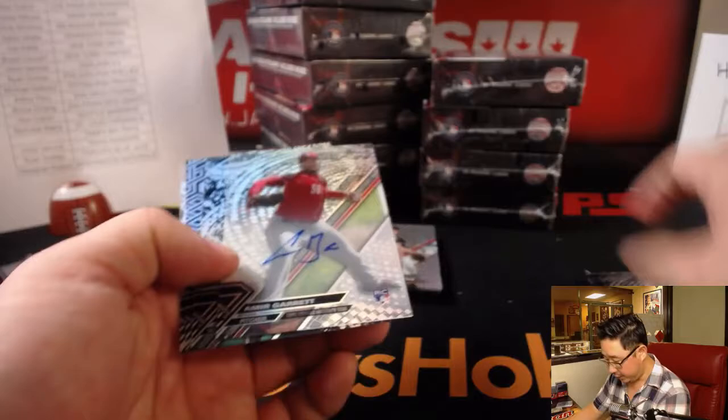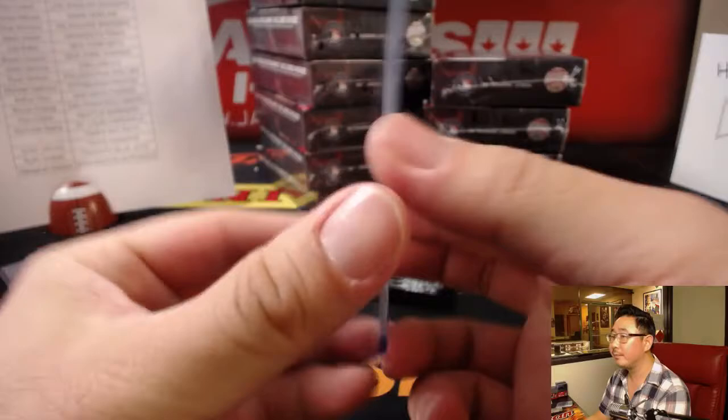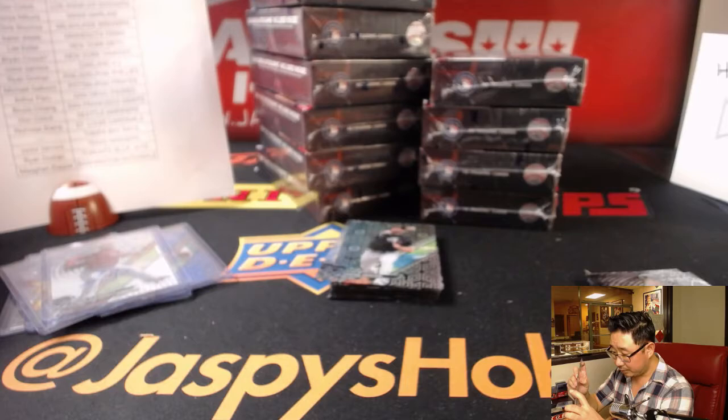All right, some more base cards here. And there's our first autograph. Amir Garrett for the Reds. That goes to Ricky. Nice. And look at this, Jose Altuve. 33 out of 50. Nice one for Bruce. Dodgers will get them next time.